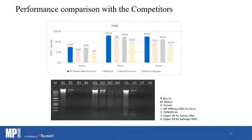We have the highest numbers in terms of yield, and to ensure that all the yield reflects the actual DNA, gel running would be ideal. And that's where you have the second figure, the gel electrophoresis image. From this, you can clearly see that the band intensity shows up for the Spin Easy kit, which is the B1, M1, and H1, mainly the cow sample, the mouse sample, and also the human sample. But for the other kits, it's a bit of mixed results. Although their yield is showing figures, the bands were not ideal enough to show up as a bright genomic DNA band to reflect the numbers.